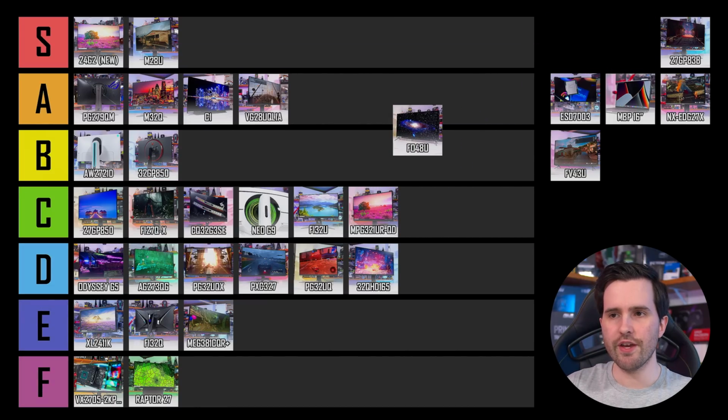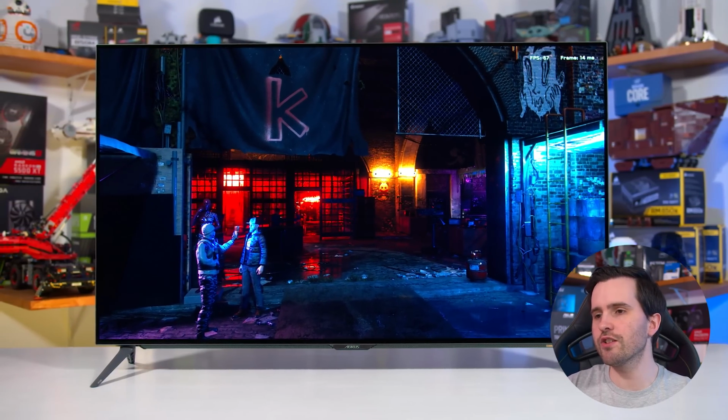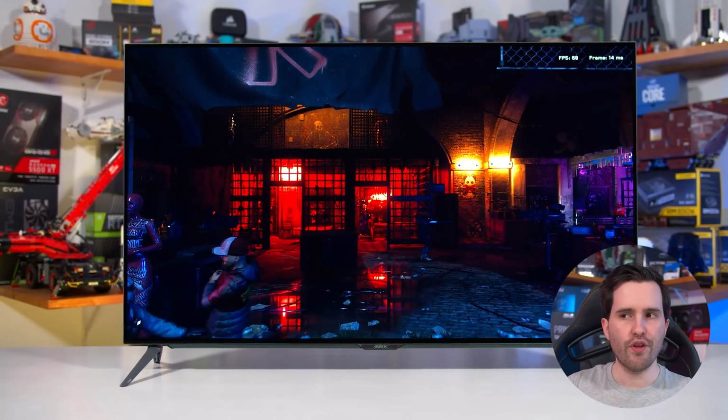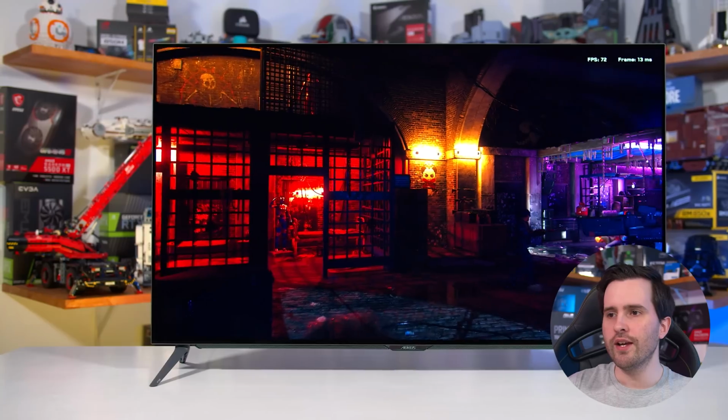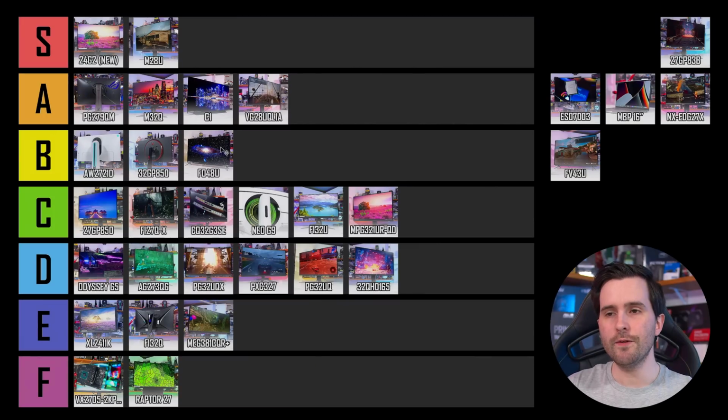Next up, we've got the Gigabyte Aorus FO48U. So this is very similar to the LG C1 in terms of its performance. It uses basically the same LG OLED panel, so 4K, 48-inch, 120Hz OLED, of course. All the same sort of HDR features. It is great for content consumption, but personally I don't think that I would buy this over the C1, but I still think it is definitely an upper tier monitor. So for me, I'm just going to slot it into the B tier for now.